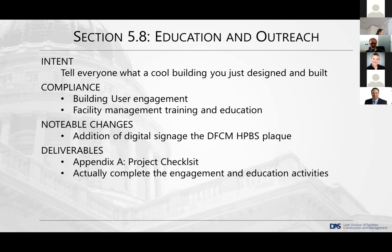This is our last section. So this is exciting. This section, again, existed in the old standard, but we, as the managers of the standard, weren't super great about having the focus on this at the end of the project. But now we really want to tell the story with each project that we complete. So the purpose of this section is to tell everyone what a cool building you just designed and built, right? Because they are really amazing.